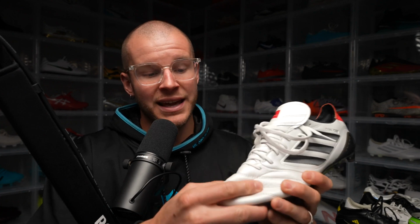But in terms of selling to the modern day footballer, especially a younger audience, they want stuff like this that's classic. It's actual leather, whether it's calf or kangaroo, and it's going to be a lighter weight package. And I haven't had personally any durability issues.